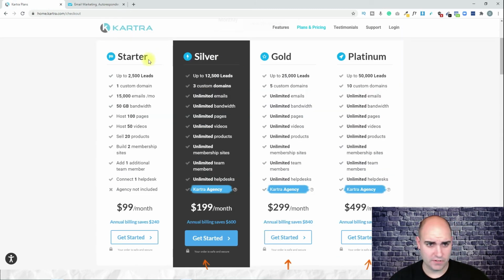Hopping back over to Kartra, I'm on the Silver plan, where you can see pretty much everything's unlimited except the leads. Things don't bump up until I hit 12,000 leads. I think I have two domains, so there's no reason I'm going to need more domains. But again, everything's unlimited once you get to Silver. On the Starter plan, it's $99 a month. Contrast that with ClickFunnels at $97. It's basically the same price, but you're not paying for email marketing.